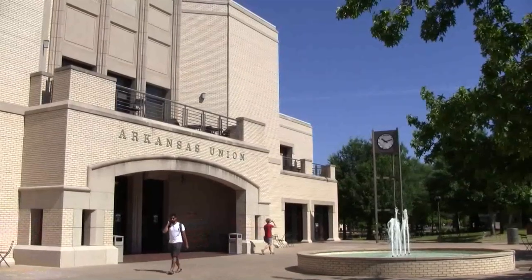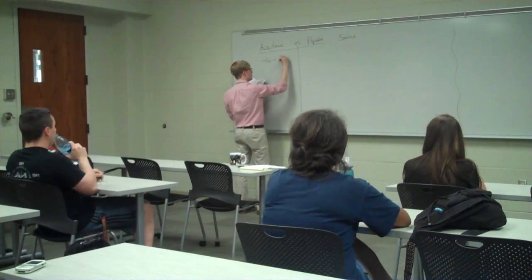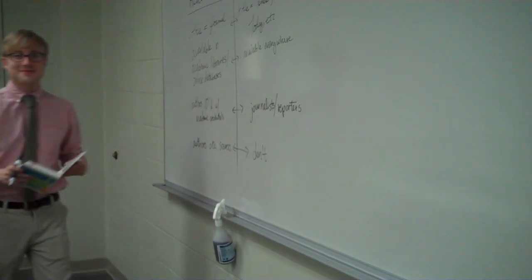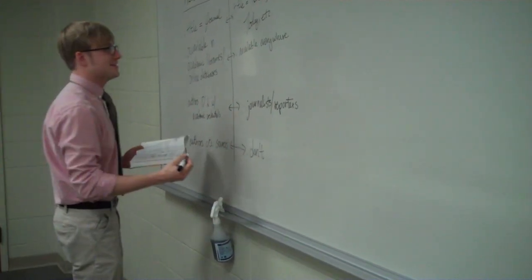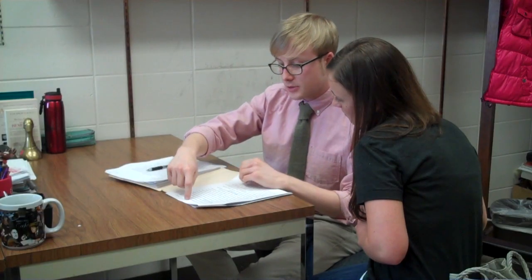At the University of Arkansas, students are required to take a number of general education classes that will prepare them for success, both in college and in their careers. One of those required courses is Composition 1, a class that helps students learn how to write, think, and communicate clearly and persuasively. Composition 1 is the introduction to university-level writing, critical thinking, and research.